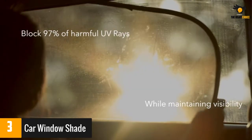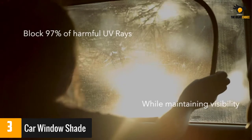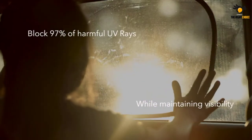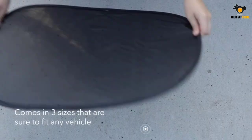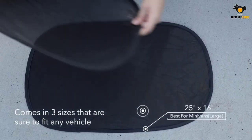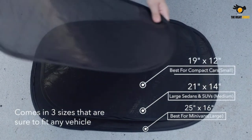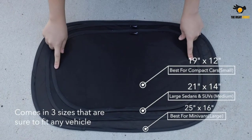Some reviewers said the static cling feature doesn't work well in extreme heat. A few also found that they can get bent when trying to fold them for storage. But, overall, people loved their great visibility and easy application. A few people also noted that these shades hold up well, even after being adjusted and reapplied.